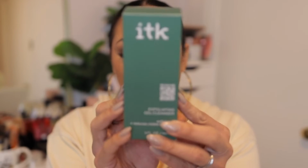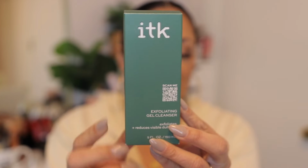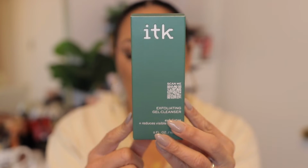So basically the first product is this one right here. This is an exfoliating gel cleanser. I love exfoliating cleansers, number one, because I have melasma, but also when I do use the tretinoin cream and I'm going to exfoliate the next day, I like a cleanser that's going to exfoliate some of the dead skin or the excess skin that's coming off. So yeah, I got this for that.